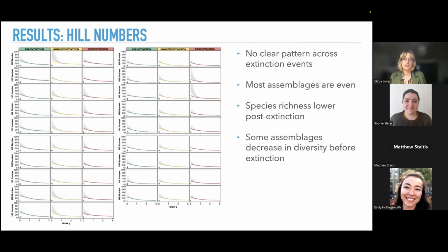And I know it's really hard to see because I have lots of plots, but this is basically all of my 3 time points across all of my 19 individual species extinctions. And there's not really any clear pattern across the extinction events when you look at it like this.